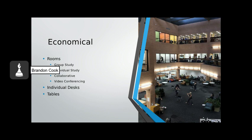So Noble Library is very economic. They've got various rooms, desks, tables, places for people to meet, and I'm going to go over a few of those. To start off, we were looking at the group study rooms. There's a total of 18 inside of Noble. Each one comes with whiteboards. It's first come, first serve as far as reserving those rooms, and those are located on the second and third floors. These are good to get together with teams, work on a project, etc.